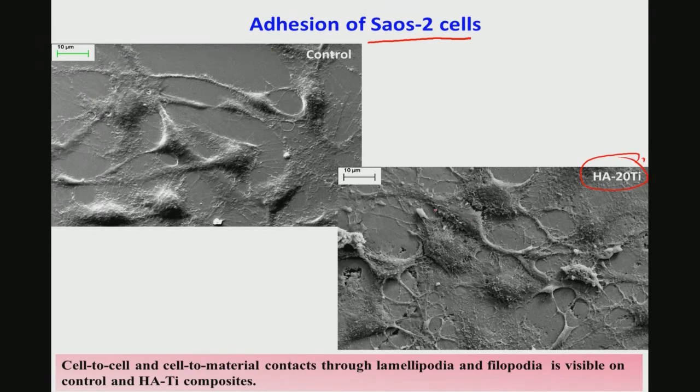Now, certain features you notice: first of all, these osteoblast cells show a flattened morphology, which they should show while adhering on a surface. Second, we do observe cellular bridge formation like cell to cell contacts, which is very characteristic of the osteoblast, and there is some evidence of extracellular matrix formation on this material. There is very clear interaction of the filopodial extensions and lamellipodia, and there is not much significant difference between the control sample and the hydroxyapatite 20% titanium in terms of cell morphological changes.